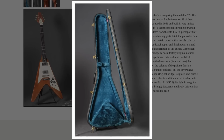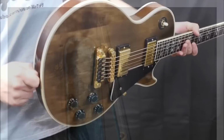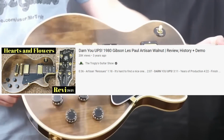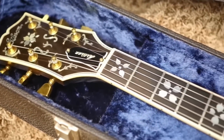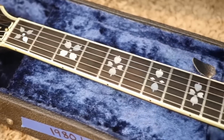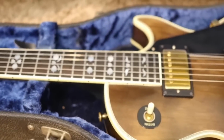I really like the case on this one. Generally, this case is associated with the mid-70s, and they're pretty uncommon even then, but you can tell it's a Gibson one because it has the purple latches. You can check out this Les Paul Artisan review I did. The nicest Artisan I ever had had one of these cases, but it didn't say Gibson on the back, so I was always kind of skeptical. It took a lot of deep searching to find out that, yeah, that's just the way that case was done.